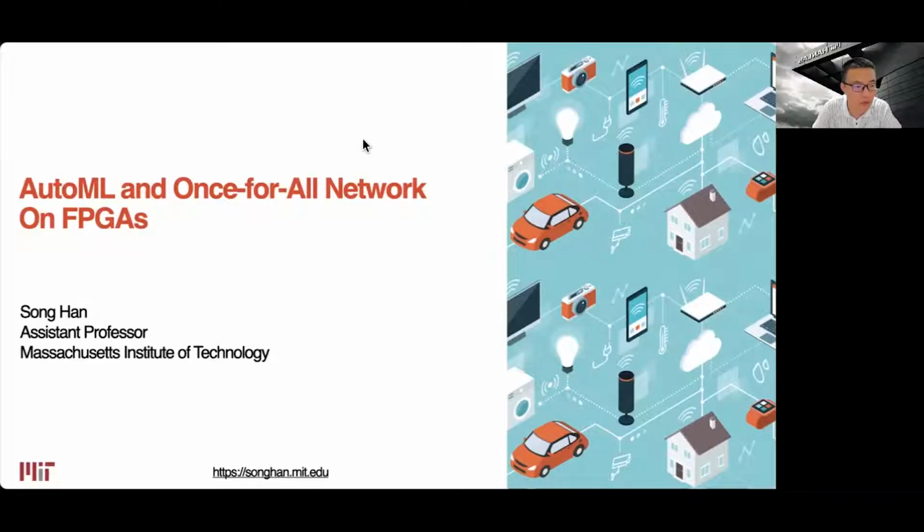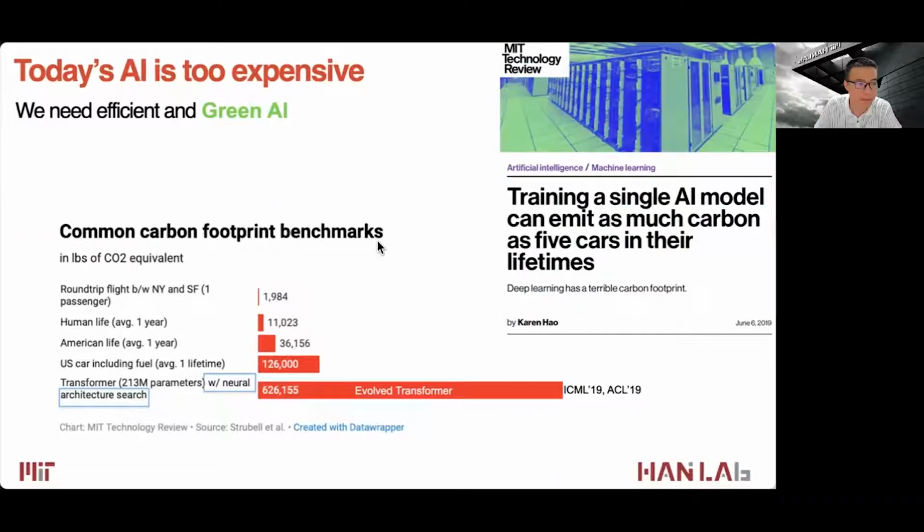Hello, everyone. Welcome to my presentation on AutoML and once-for-all network on FPGAs. My name is Song Han, an assistant professor at MIT. Today's AI is too expensive, and we need efficient and green AI. For example, training a single AI model can emit as much carbon as 5 cars in their lifetimes.